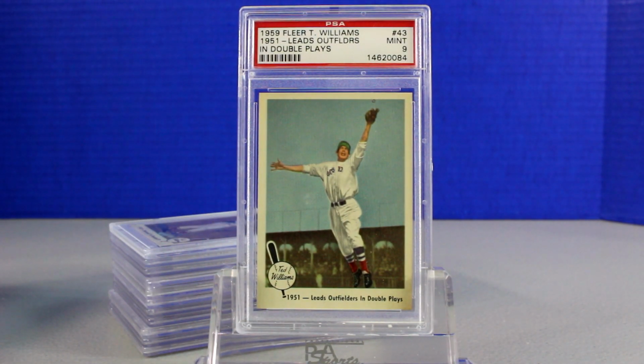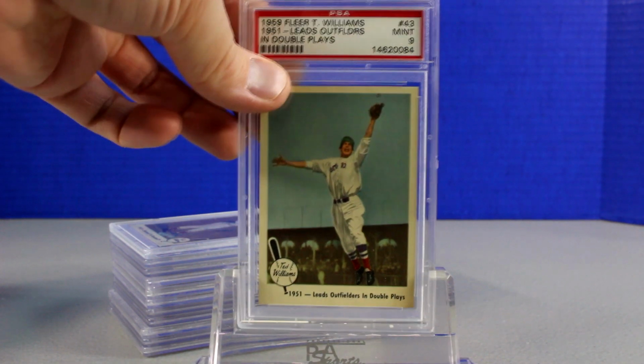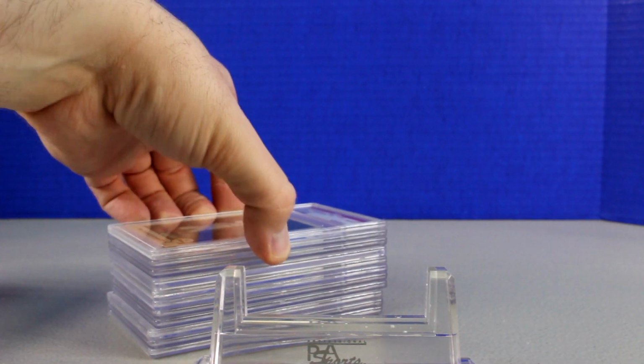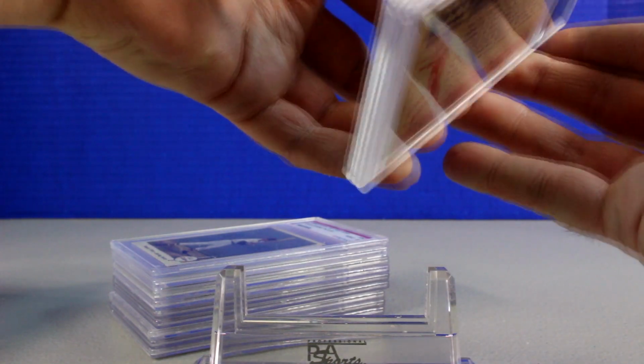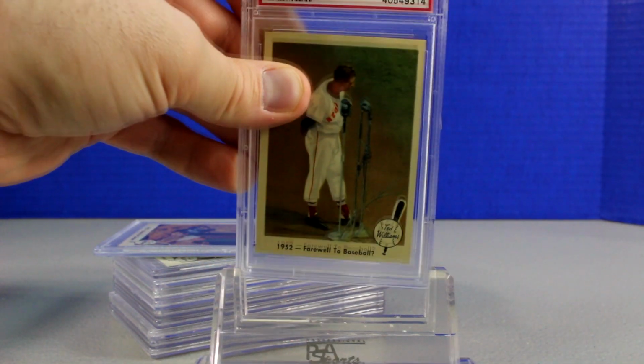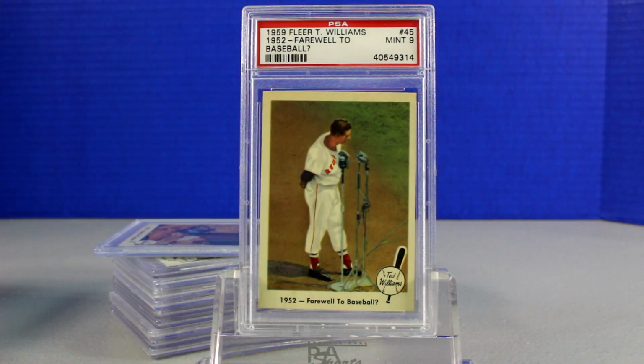And this is card number 43, PSA 9 again, leads outfielders in double plays, 1951. So it shows the year of kind of what the image would be. Some of these PSA cases kind of stick together, which I actually like because when you stack them together, they don't slide down. This card is awesome. I mean, really, all these are awesome. I keep looking at these and thinking, oh, this is awesome, but they really are cool.